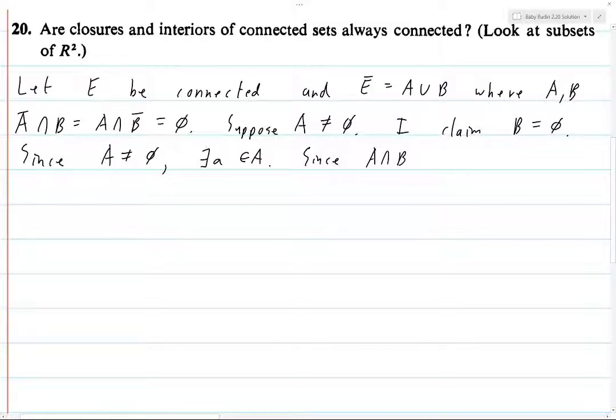Now A intersect B closure is empty, which means that A is contained in B closure complement. Because no point of A is in B closure, and so every point of A is in the complement of B closure. So A is a subset of B closure complement. Since the closure of any set is closed, and you take the complement of a closed set and get an open set, B closure complement is open.